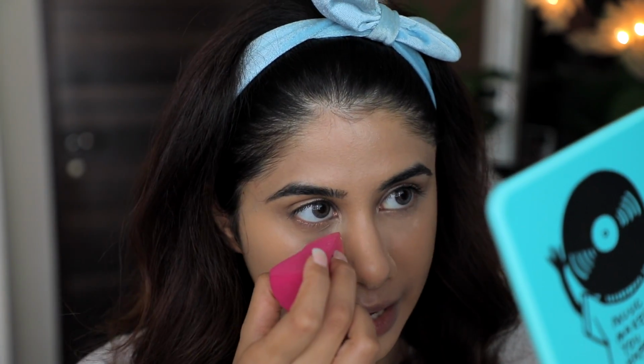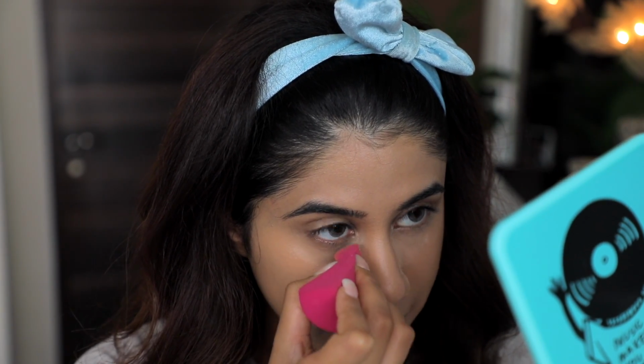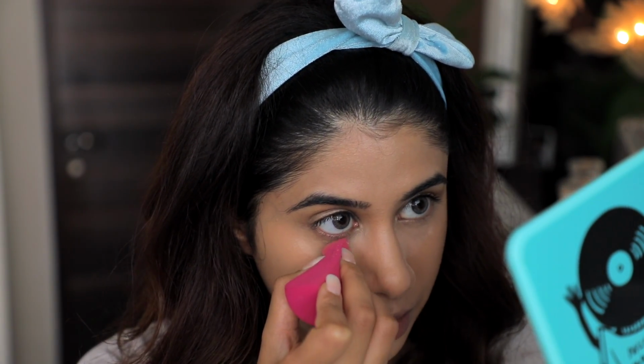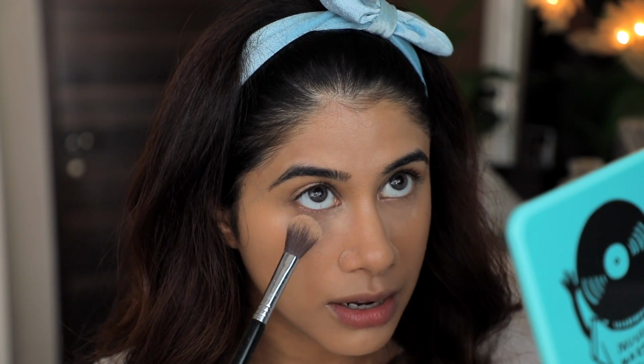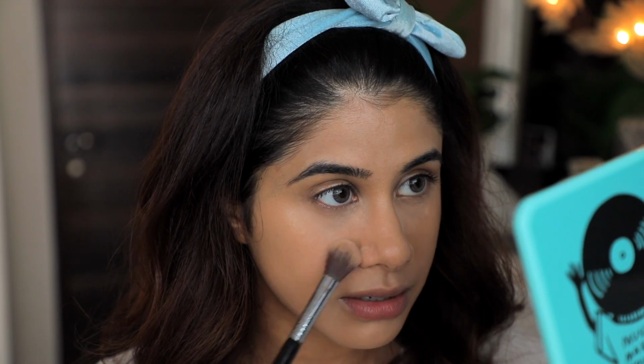It might be too drying under your eye. So you have to play around, you know, you have to see what suits you the best. If your concealer moves a lot and you're not happy, try this method, okay? Just place the powder on your concealer and you are set. So now that you've seen, I've just focused the powder here. I've not taken it to my cheekbones, nothing. I've just set this part of my eye, okay?